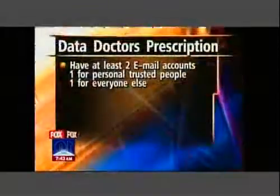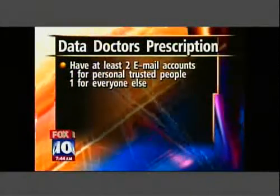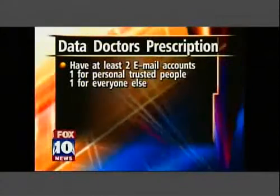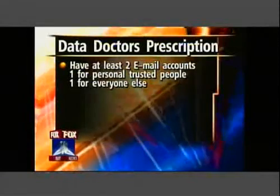Your first tip is have two email accounts. How does that work? Well, you're going to have your email account for your trusted sources, and then one for everyone else. So if you buy something on the internet, or if you have to sign up for a newsletter or something like that, use that secondary account that you don't care about, because as soon as that gets filled up with junk, you just delete it and get another secondary account, and keep your private account private.